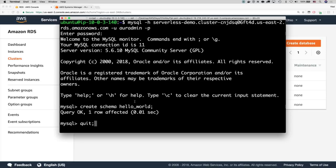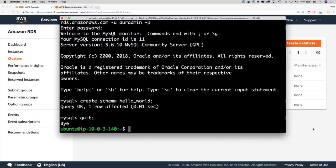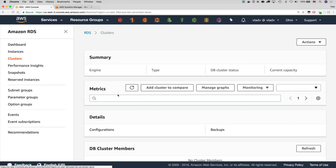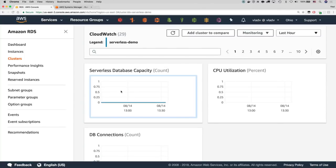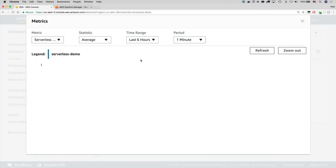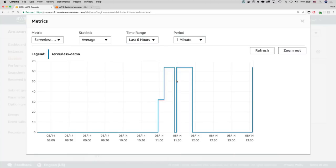Okay, so one thing I wanted to also show you is how this cluster scales over time. So I can go back in the dashboard in the RDS console, select the serverless cluster, and you'll notice that on the detail screen it's going to have information about capacity, and it's going to pull in charts and graphs based on the load on those clusters. Now, in my case, this cluster was inactive for quite a bit of time, but if I go and look at more details around this cluster and go back in a time range of, say, 6 hours, you'll see that the capacity scaled up and down several times as I generated load against this particular cluster.